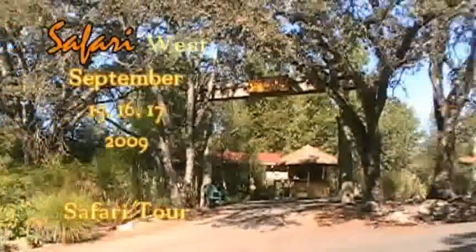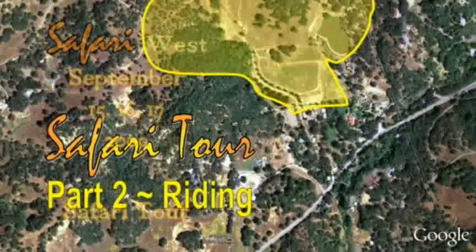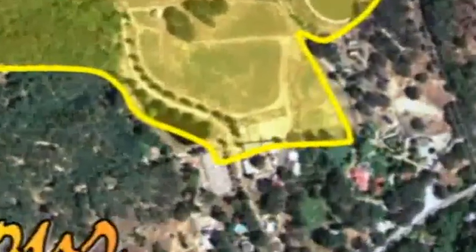Safari West is about 400 acres total. It's privately owned by a couple named Peter and Nancy Lang. They actually live on site, so we're going to be taking a tour kind of through their backyard.